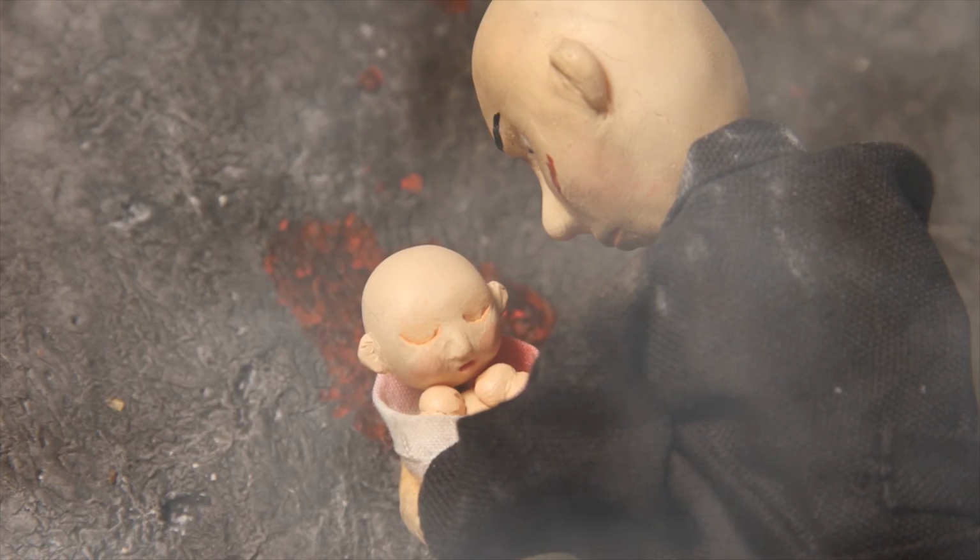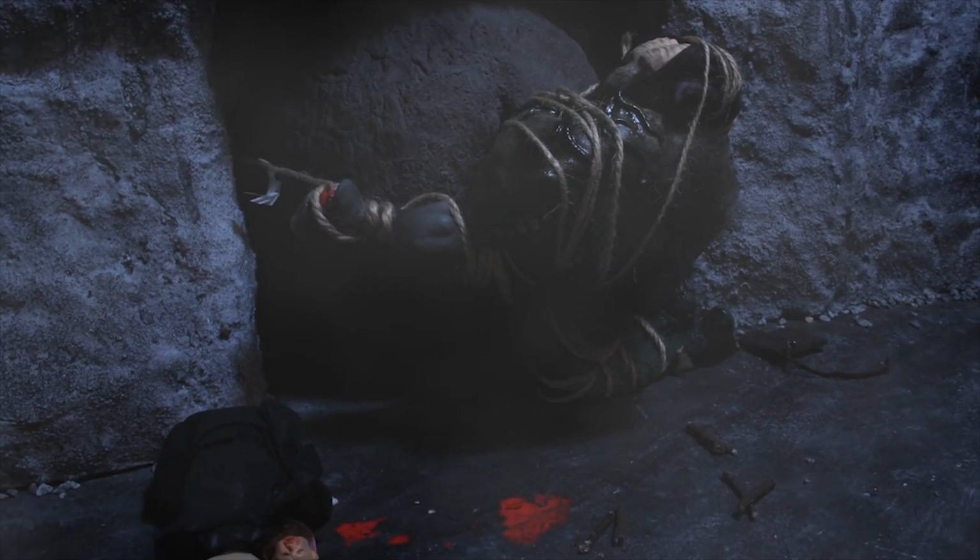Finally, the monk arrives in time to save the baby and vanquish the evil, but not before plenty of gore and weird transformative body horror has presented itself. Check this out.